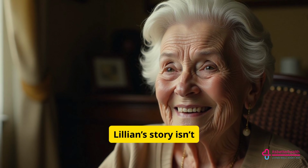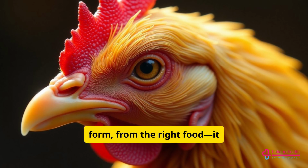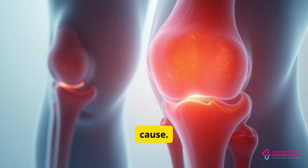Lillian's story isn't rare. Because when your body receives collagen in the right form, from the right food, it knows what to do. It doesn't just mask the pain. It repairs the root cause.